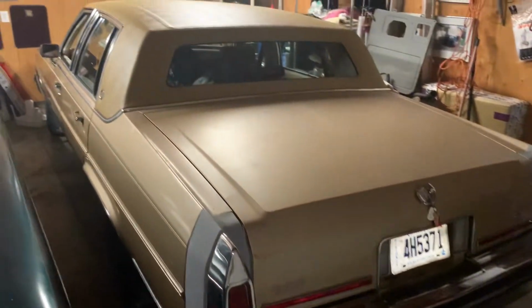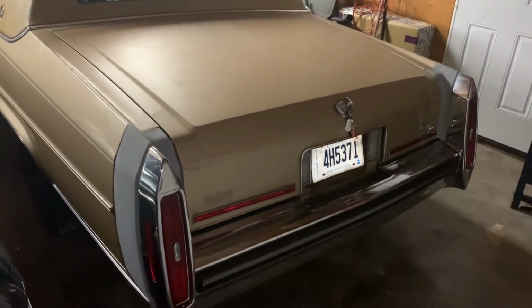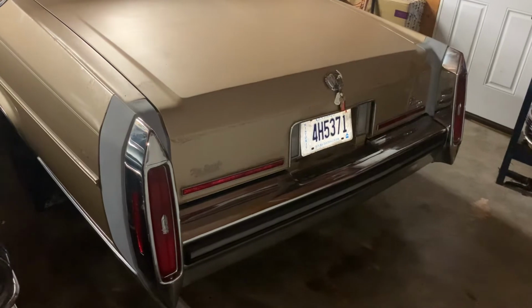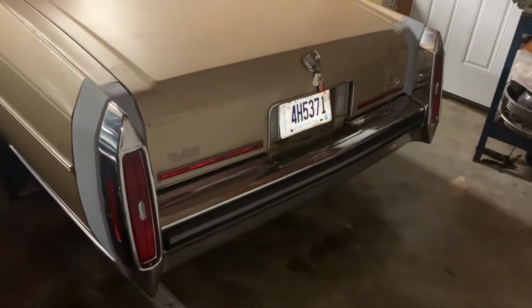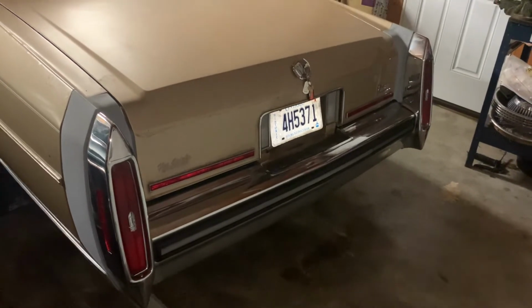I still have to detail the engine compartment and things like that, but it is done extension-wise. Rear filler extensions are on. Bumper's back on, the one I got from Niagara Falls. All those good things are here.